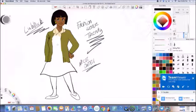And then right about here, do a band like that. Like a band. Just draw like a band. Not a belt, but just like a band, just to give the dress structure. So now we're talking a little bit. I think this is more like her.